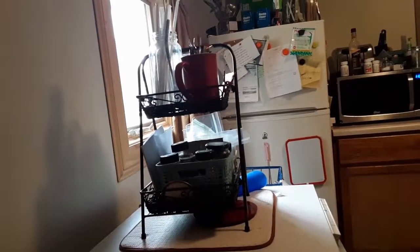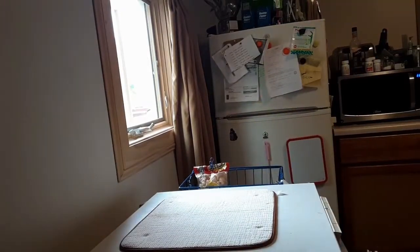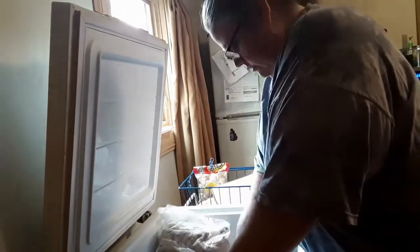Just going to get all of my frozen meats out of the larger freezer. This is a small apartment freezer. I've had it for like 20 some odd years, people. Love this thing. It holds a lot, but it doesn't hold so much that I have to dig for it. And I'm always going through it and sorting through, and you just see me getting everything out of it.